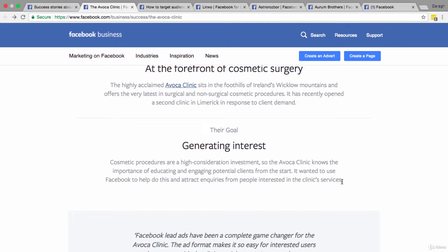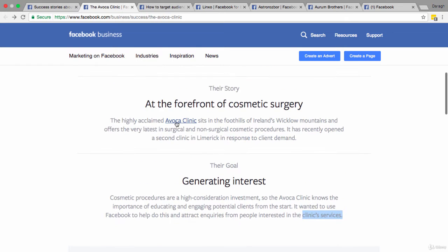So now that we understand that their objective is to generate leads, let's have a closer look at what they actually offer. So the Avoca Clinic is a business in Ireland, and this is a perfect case study to start with because I'm from Ireland as well. And they offer surgical and non-surgical cosmetic procedures. So probably things like breast augmentation, laser surgery, Botox, that type of stuff. So we understand their objective is to generate leads. We have a better understanding of the business.